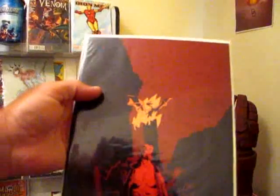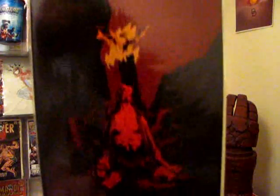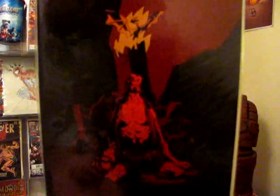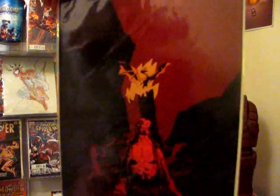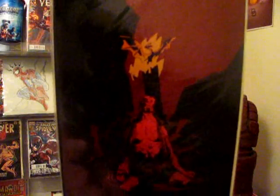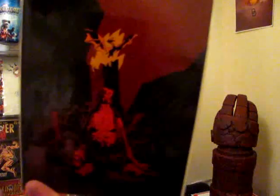Okay, so this right here, Hellboy Fury issue number 3. Whoa, just about dropped it. Number 3, the retailer incentive Virgin variant. Hopefully you guys can see that. Mignola variant. It's really awesome. So this is the death of Hellboy, where he actually dies, and sometime in 2012 he's supposed to return with a story where he's in hell.